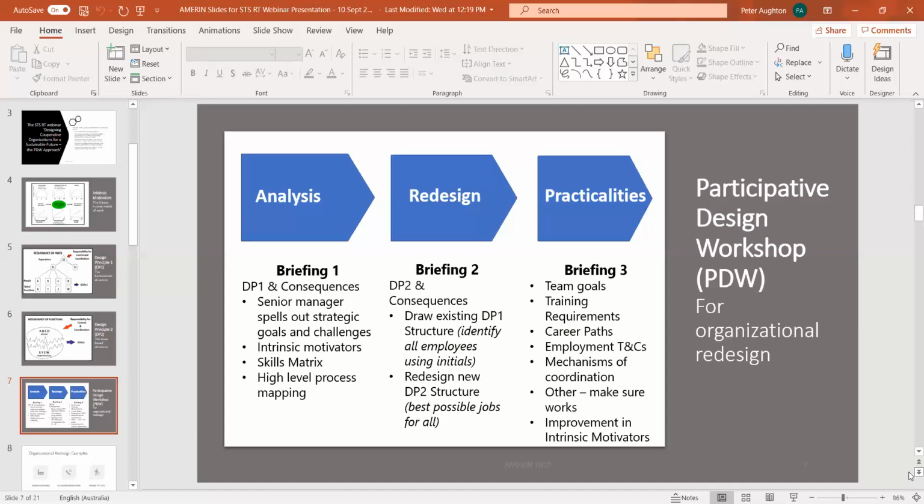Are there any questions on that? Fred? Peter, well, one of the things that I'm hearing you say is that there are goals for the teams, but those goals have to be able to kind of add up or reinforce the broader strategic goals for the business. That's correct, yes. Is that something you try to work out in these 3 briefing periods?